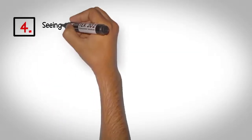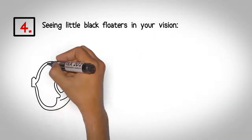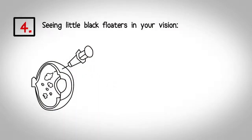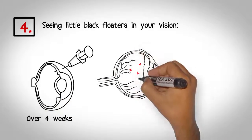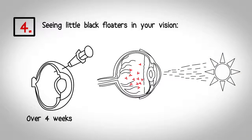4. Seeing little black floaters in your vision. This is either the medication injected into your eye or your eye's natural jelly floating. Medication that is injected will naturally absorb into the eye over 4 weeks. The natural jelly or floaters are usually more apparent in the eye following surgery as there is increased light entering your eye following removal of the cataract. These floaters can either fall in your eye with gravity over time or else your brain will eventually ignore them.